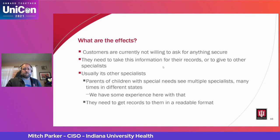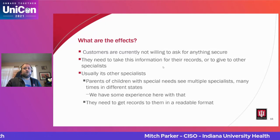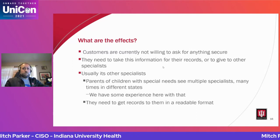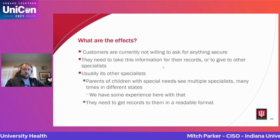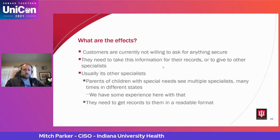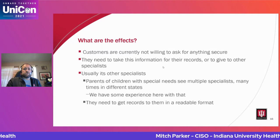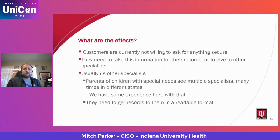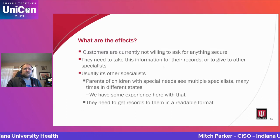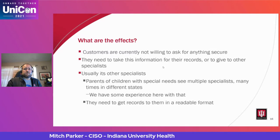So I will give an example. I have several friends with special needs children who see specialists all over the country. And I work for Indiana University Health. Our most famous hospital is Riley Hospital for Children, where we have patients that literally come not only from across the United States, but also across the world. So the concept of the parent walking in with the quote unquote binder of their children's medical records printed out, and we're talking hundreds, if not thousands of pages, and one or more binders is not an uncommon sight. Why? Because they need to get records to the specialists in a readable format.